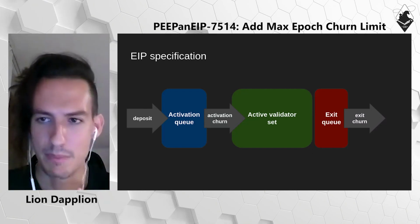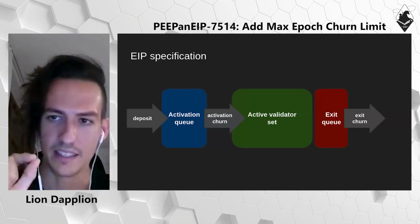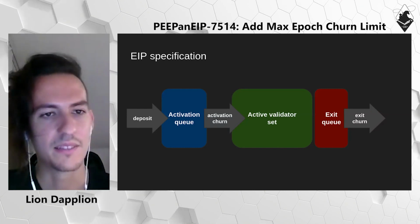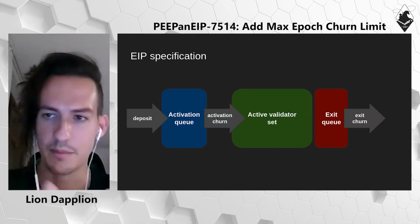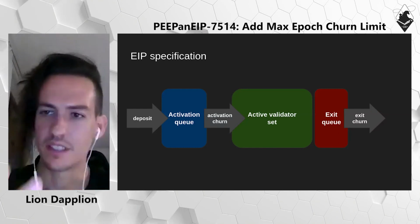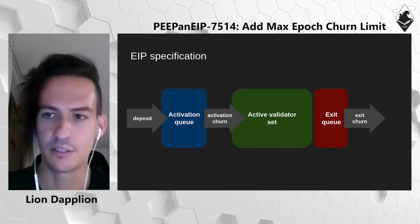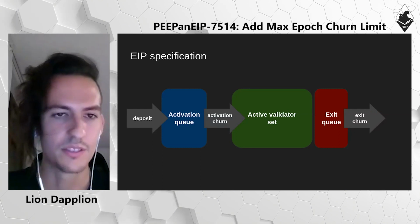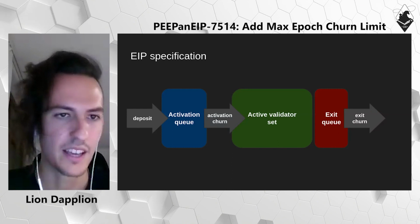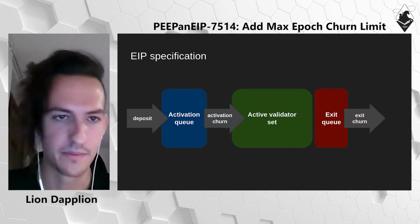The minimum viable change that we can do is just limit the churn by some max. So what is the churn? Well, the Ethereum Beacon chain is a dynamic system. Validators can enter and validators can exit. Because of security parameters and sane defaults, we don't want the validator set to change too quickly. So there are queues that affect the activation and the exit. And the churn is defined just as how many of these validators can join per unit of time.